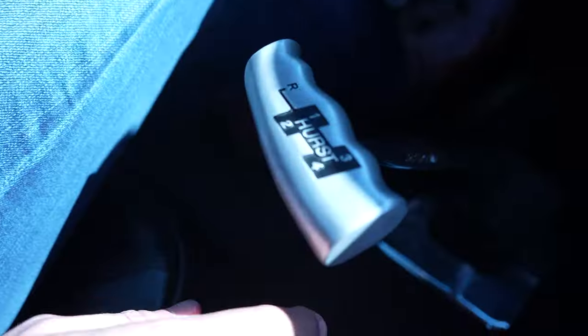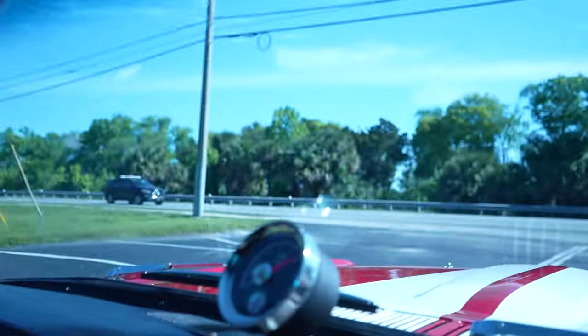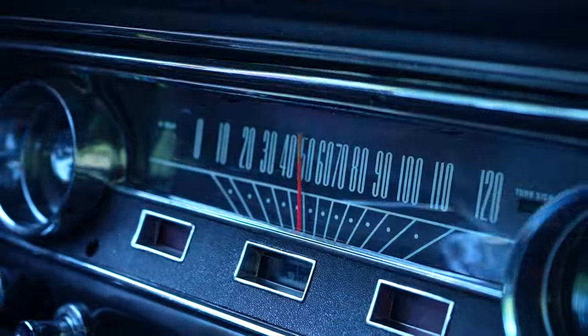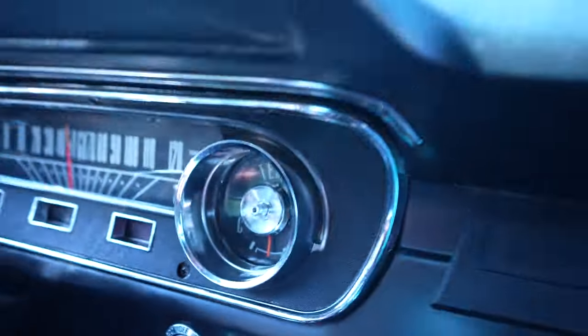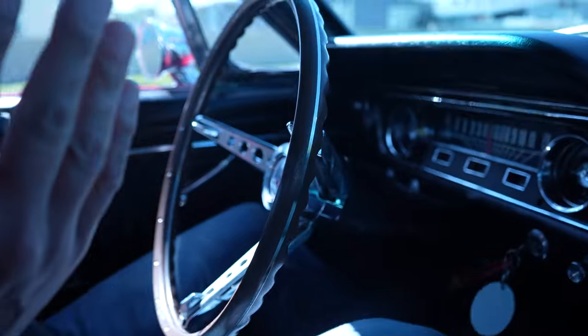All right, where are we gonna go from here? 4-speed, carpet's great, headliner's great, car's great, day's great. Let's drive it. It's a pretty awesome muscle car. Speedo, got a little bit of a bounce, but not bad. It's accurate, it's reading like it should. Our temp's good, about halfway up. Fuel gauge works, I think I said that already. Car tracks awesome. No shifter movement.